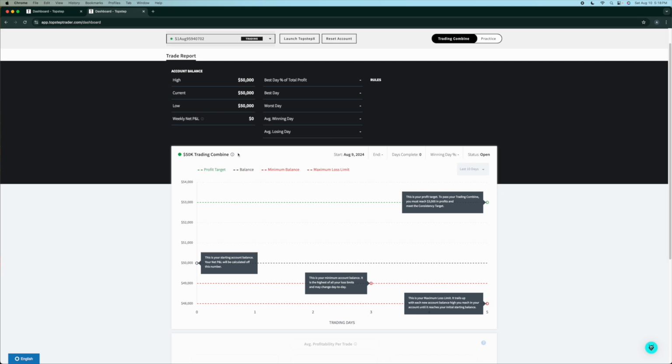So we're on a brand new 50K combine. And what I want to do, I want to make this one public. So I want to show you guys how I go about passing the combines. I'd rather do a 150K, but most of you are doing a 50K combine. So I'm going to be using that and just showing you how I trade, right? Showing you the opportunities that I look for. You guys get to see my performance.